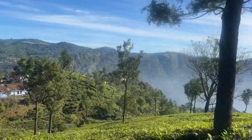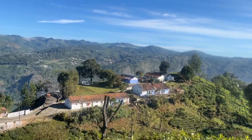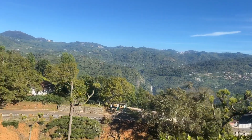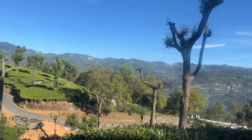Valley type, bro. It's a scene that etches itself into your memory and leaves you with a deep appreciation for the wonders of the natural world.